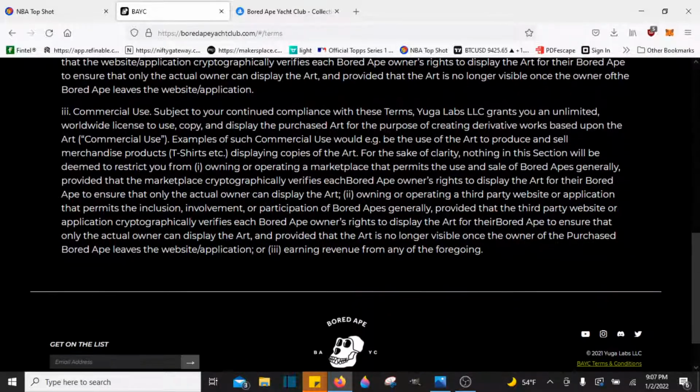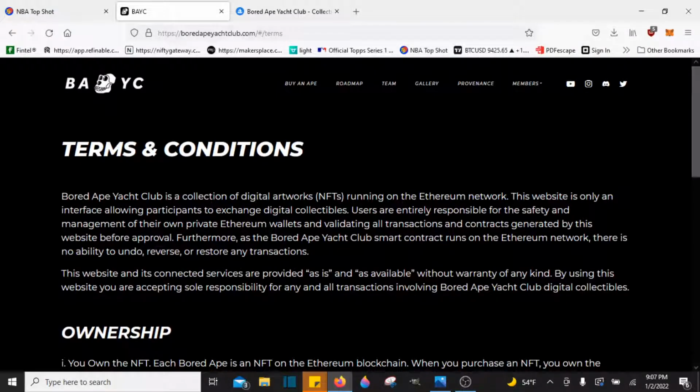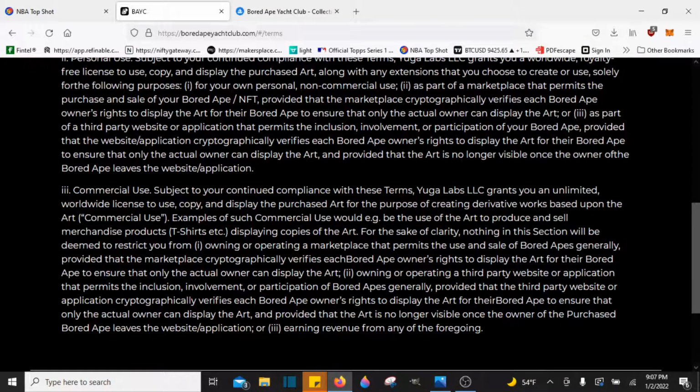There you go. So you guys could go more into depth. Sorry about my reading. I really suck at reading. But you guys could go into depth, right? And check this out for yourself.